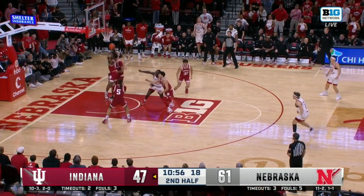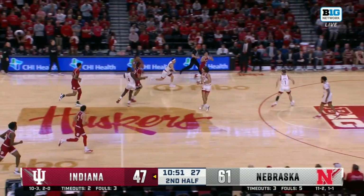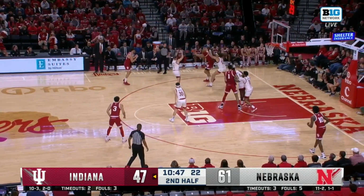Next, and finally, is his driving line defense. Ware's length allows him to make up for getting beat by quicker guards, and I think that's why he's a pretty good defender in the driving line.